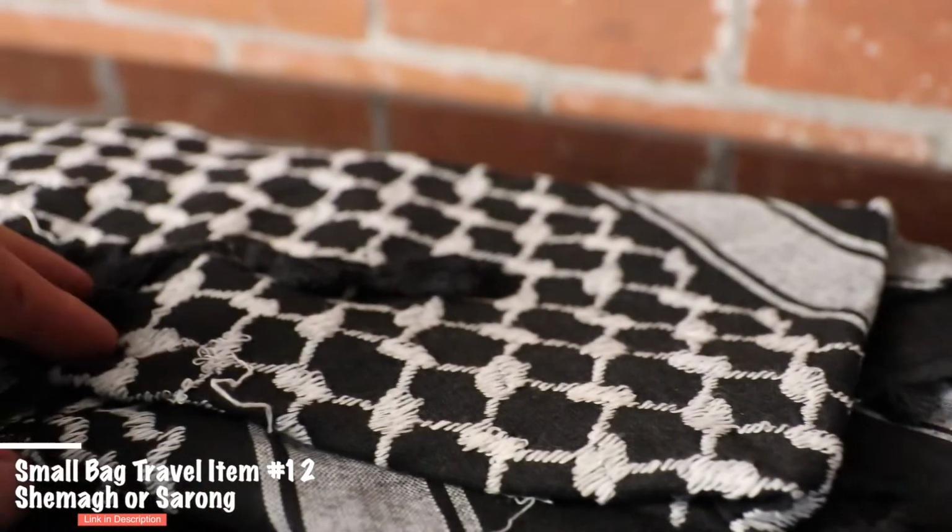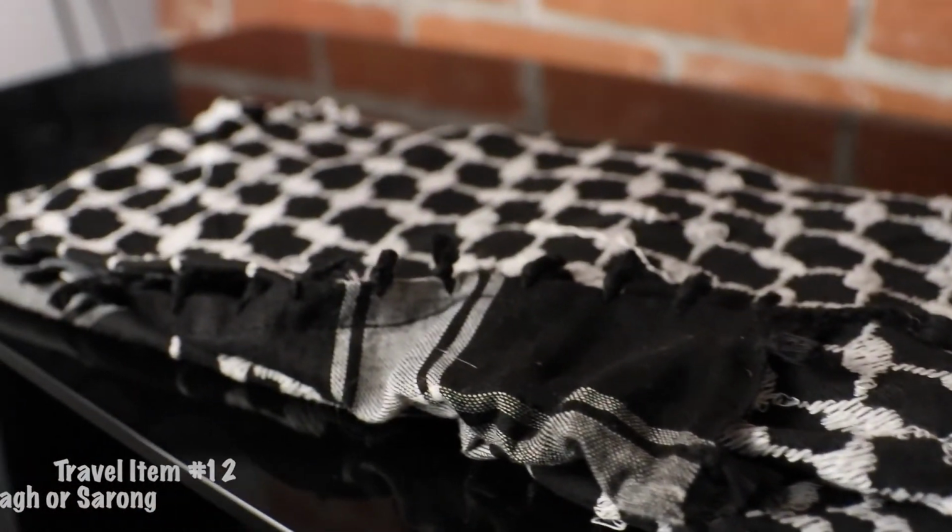We have a microfiber towel that is essential. You don't want to bring a full-on towel. This thing packs up tiny, and you can also use it as a beach blanket sometimes. Also can be used as a beach blanket is a shemagh or your scarf. You can make one of those a sarong as well. Good for covering up in temples as well.